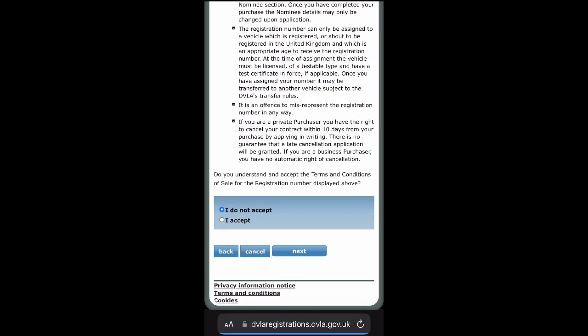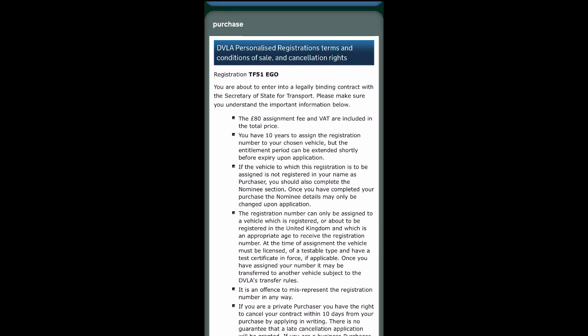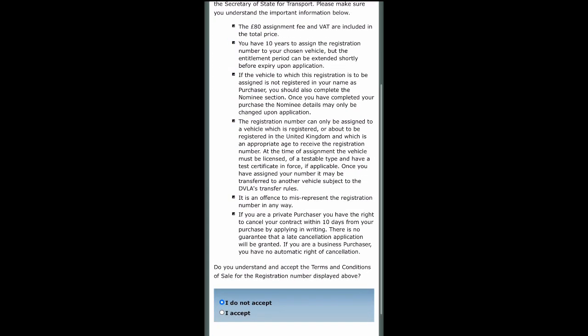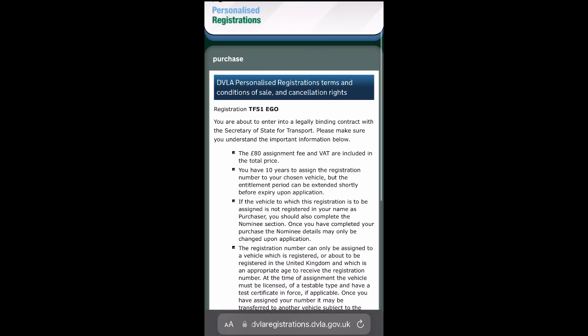So then click next. You then have to read through. Well, you don't have to, but it just says all the fees are included. You've got 10 years to assign it. You have to put the plate in the right way. So if you did TF space 51 EGO, that wouldn't be allowed. So it has to be to the format that it says up there, whatever the format may be.